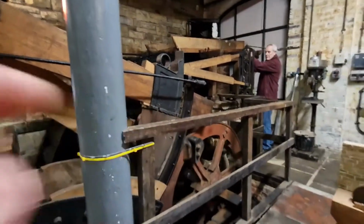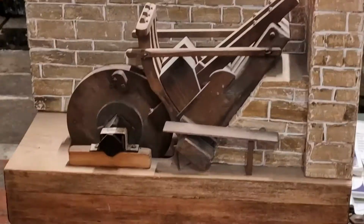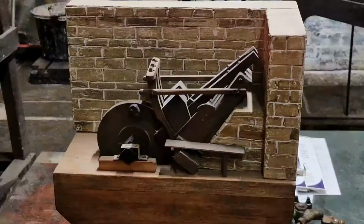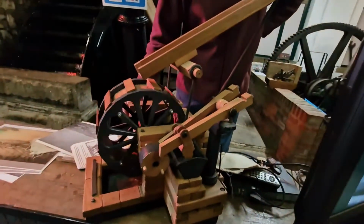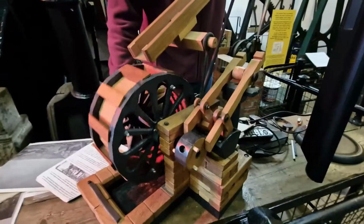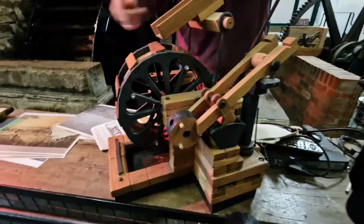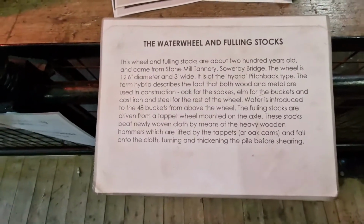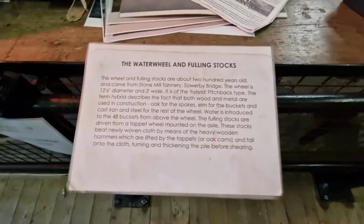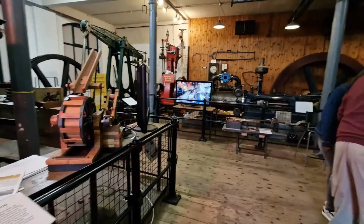See, this here is a mini model, and that's a more up-to-date mini model to the big one. Yeah, that's quite cool, right? I like that. We use this with the schools, so they get the idea of where the power's generated. There we are, the water wheel and fulling stocks. So you can pause that, guys, and move at your own leisure. These steam engines, we'll be up and running again before the end of the year. All right, that's good.